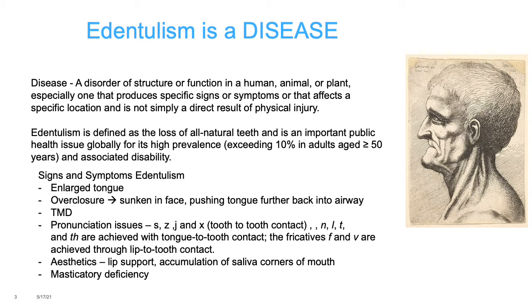So let's look at the definition of what a disease is. It's a disorder of structure or function in a human, animal, or plant, especially one that produces specific signs or symptoms or that affects a specific location. It's not simply a direct result of physical injury. I can tell you personally, there are a lot of signs and symptoms of edentulism, of people who cannot chew, who cannot eat properly. So we have to start thinking about edentulism not simply as a problem, but as a true disease. There's epidemiology associated with people who are edentulous. There are social, medical and functional problems with not having teeth, because it's an organ, not a luxury, and that's the key here.